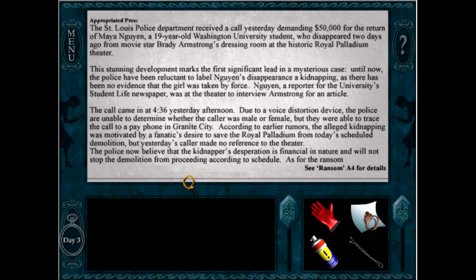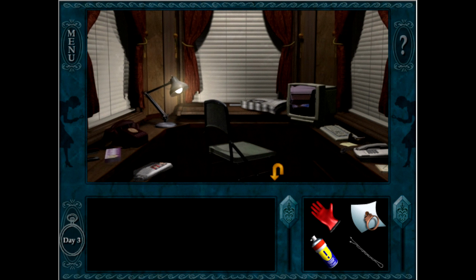There's been no ransom up to this point. Received a call yesterday demanding $50,000 for the return of Maya Wynn, a 19-year-old Washington University student who disappeared 2 days ago from movie star Brady Armstrong's dressing room at the historic Royal Palladium. This stunning development marks the first significant lead in a mysterious case. Until now, the police have been reluctant to label Wynn's disappearance as kidnapping, as there has been no evidence that the girl was taken by force. Wynn, a reporter for the University Student Life newspaper, was at the theater to interview Armstrong for an article. The call came in at 4:36 yesterday afternoon. Due to a voice distortion device, the police are unable to determine whether the caller was male or female, but they were able to trace the call to a payphone in Granite City. According to earlier rumors, the alleged kidnapping was motivated by a fanatic's desire to save the Royal Palladium from today's scheduled demolition, but yesterday's caller made no reference to the theater. Police now believe that the kidnapper's desperation is financial in nature and will not stop the demolition from proceeding according to schedule. As for the ransom, nothing more.